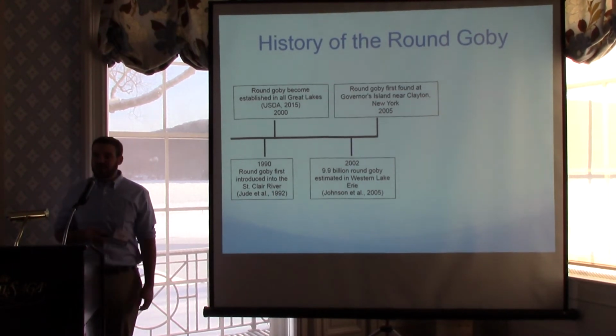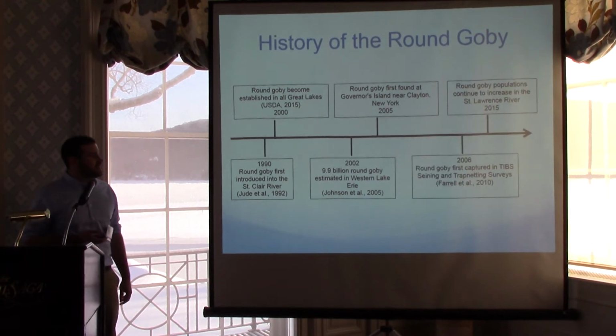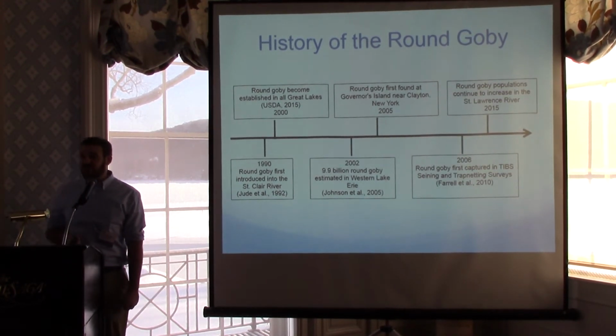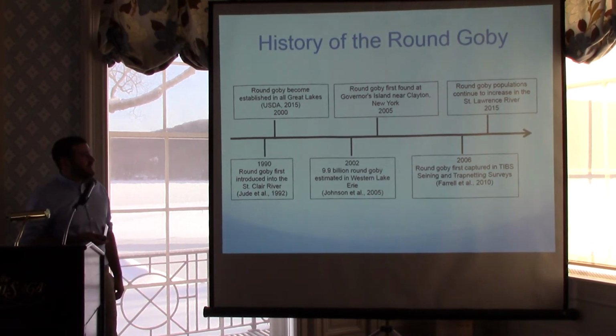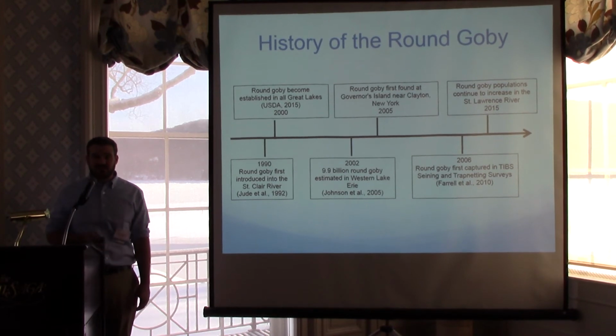The first time we actually found them in the St. Lawrence River was around 2005. In 2006, we picked them up in our long-term surveys at the Thousand Islands Biological Station, and their numbers have been continuing to increase all the way into 2015.